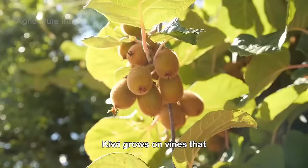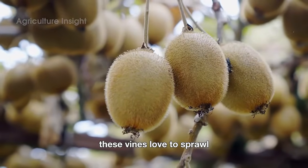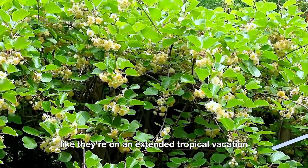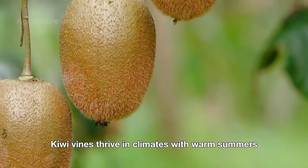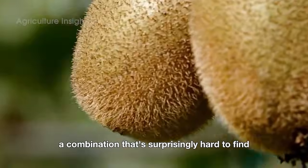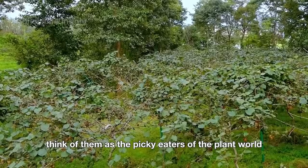Kiwi grows on vines that are as ambitious as a New Year's resolution. These vines love to sprawl, stretching across trellises and soaking up the sun like they're on an extended tropical vacation. Kiwi vines thrive in climates with warm summers and chilly winters, a combination that's surprisingly hard to find. Think of them as the picky eaters of the plant world.